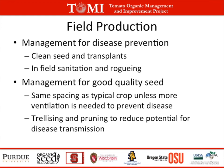It takes more eyes in the field to make sure that the seed crop is healthy. You probably will do a similar spacing for tomatoes, although if you typically get some foliar diseases that are exacerbated by high humidity, you might want to space it out a little bit more. And trying to trellis and prune leaves and branches or suckers as they start filling in can help reduce the potential for disease transmission. Some foliar diseases are not transmissible by seed, but they will reduce the quality of the fruit. You've put a lot of effort into making a seed crop, so you don't want to end up with very few fruit because you have a lot of foliar disease.